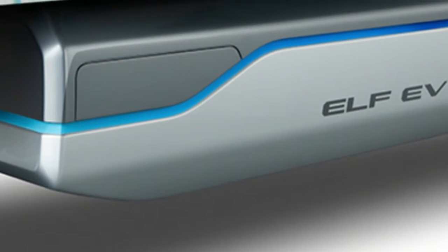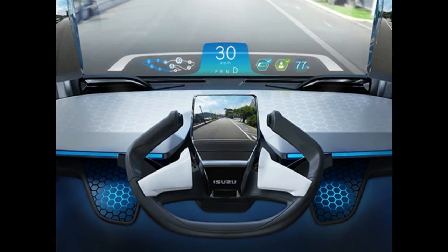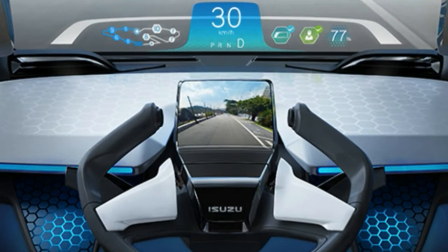It turns out the honeycomb motif is no mere design whim. Isuzu says its designers focused on the group intelligence of insects and tried to apply that principle to the delivery vehicle. So the honeycomb exterior is replicated in the cargo space as hexagonal tube-shaped boxes, which the automaker says is a good compromise between strength and storage space.